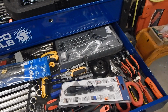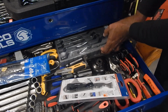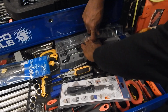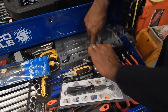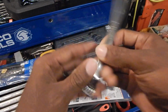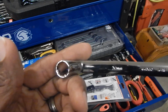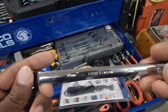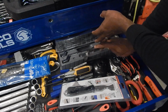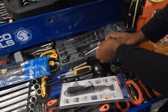These are the set from China. They are not the American made. And I'm probably going to play hell trying to get to this for you guys. But these are not the American made Craftsman tools. These are the Chinese made, but they're nice. You know, really nice quality. Full set of those. I think like 10 to 19 or something like that as far as sizes go. Really nice set.